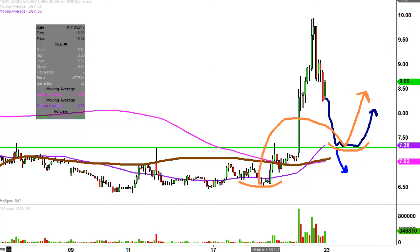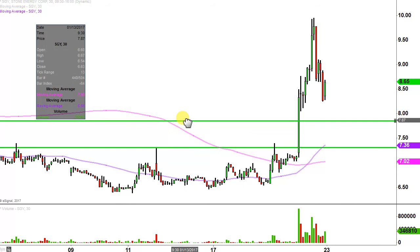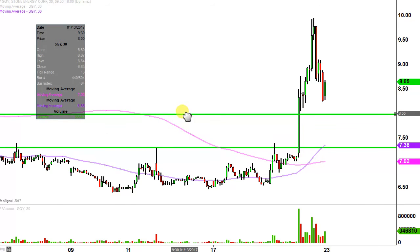From the big picture perspective, you want to see overall progress, and I'm defining overall progress as staying up above $7.30. Now, ideally speaking, if the price can hold up above $8, that would by far make the chart look the strongest. But I'm not sitting here saying that if the price drops below $8 that everything's ruined or anything like that. That would just be the ideal situation.